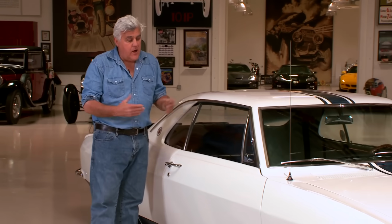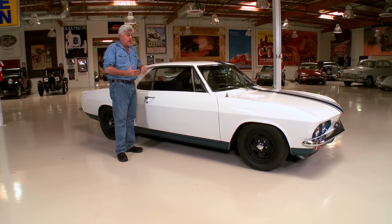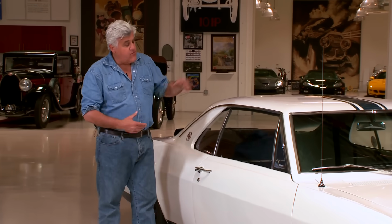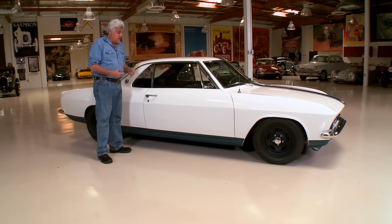He ordered 100 Corvairs from Chevrolet, and Chevrolet gave him his own serial numbers. This is serial number 54. He did them all in white. Those were the American racing colors, the white and blue. The engines were modified, stage 1, stage 2, stage 3.